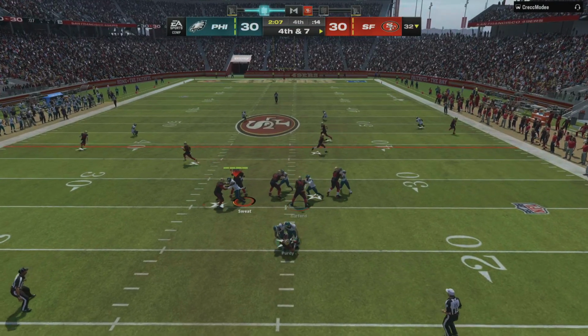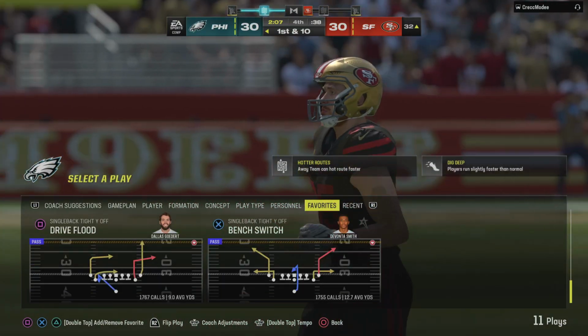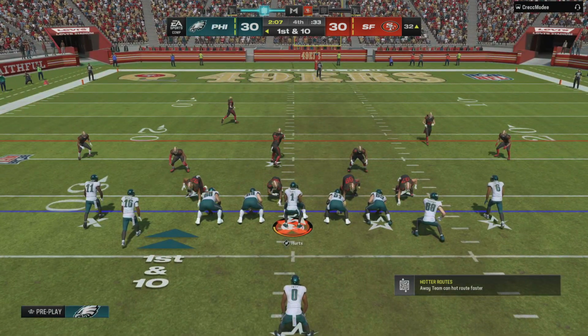Throwing here, Purdy. And it's incomplete. They cannot convert, and they turn it over. The Niners go for it, but it doesn't work out. And the Eagles are going to take over in great field position.